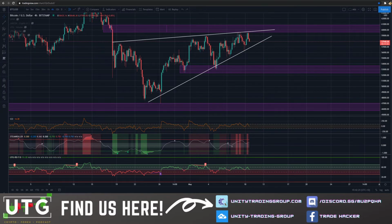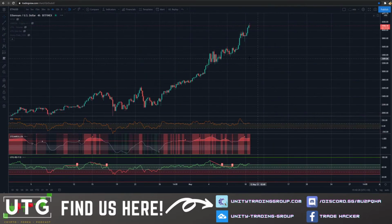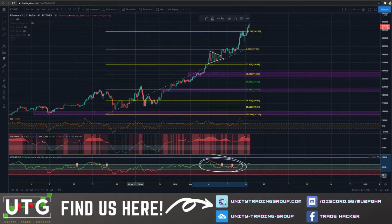Moving on, we'll have a look at Ethereum. Ethereum is the star of the show, and it has been since the start of the weekend. Look at that price action. It's been absolutely fantastic. It's nice to see our bull flag played out nicely as well. But we didn't seem to have a respected divergence there to give us a reversal.